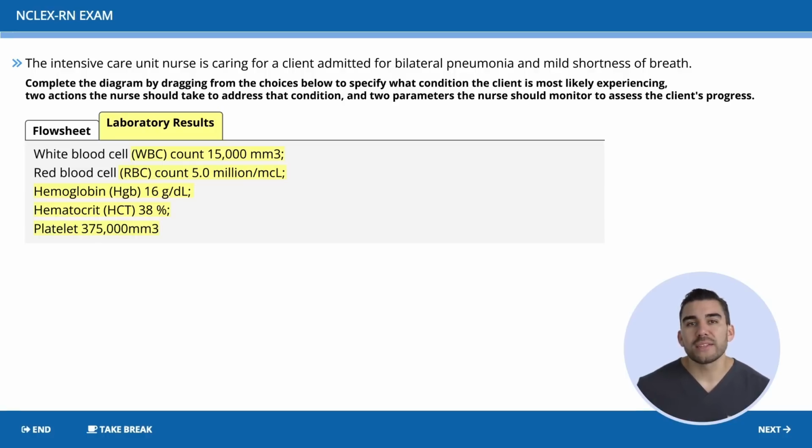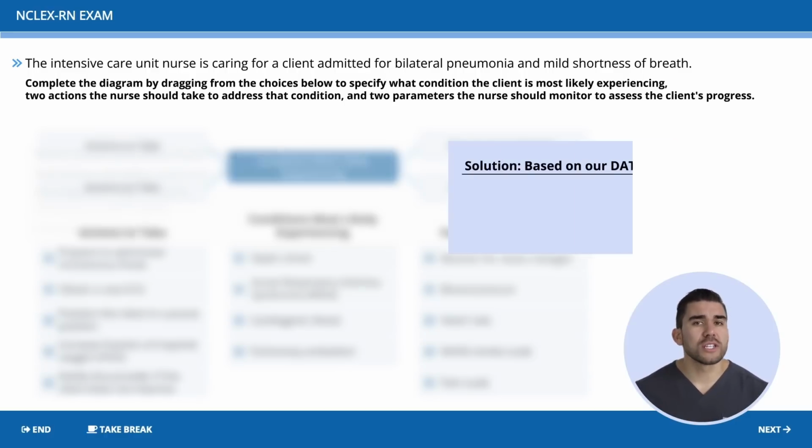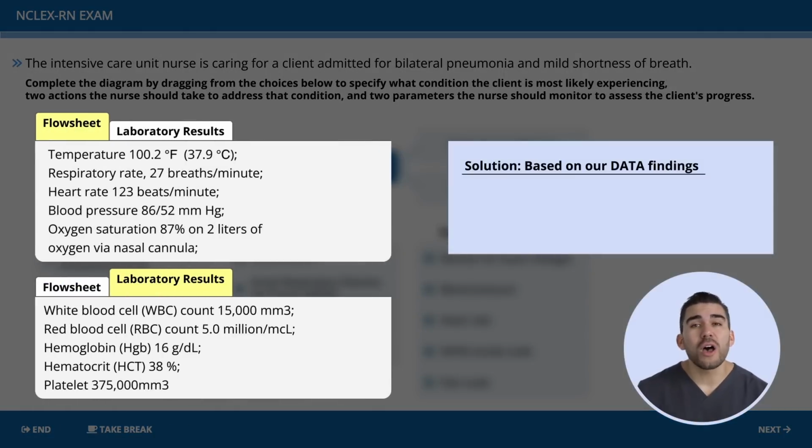Now, what about the platelets? 375,000. Well, remember, anything less than 150 is very risky. So it's well above that. Now, in terms of the solution, before looking at the options, always base your data findings on what you think will kill or harm first.